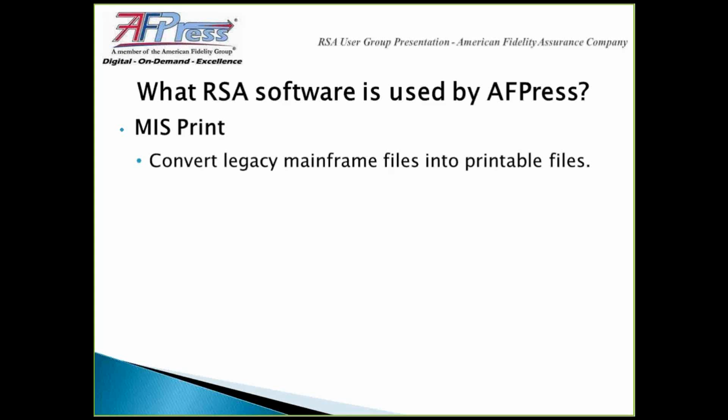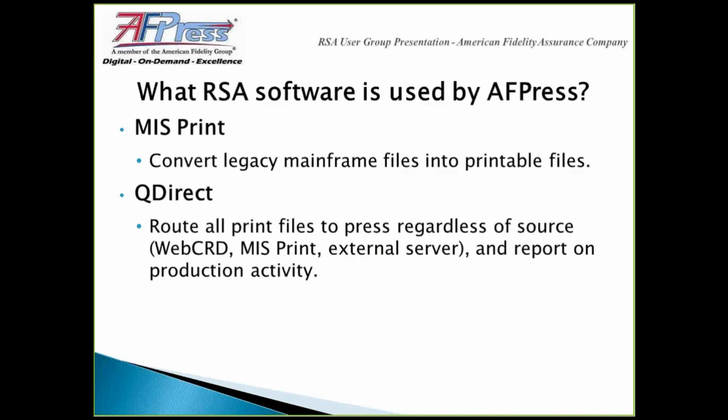We have some legacy mainframe print jobs that we're still running through their DJDE-driven data files. They run through the MIS print, which converts it to a PostScript file, applies all the fonts, the images, etc., and then sends it on to the printer. But not quite directly to the printer. We use the QDirect system. All of our print jobs, whether they're from MIS print or WebCRD, flow through the QDirect product.